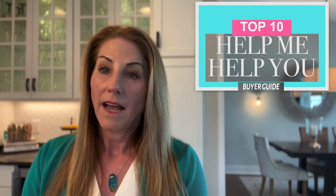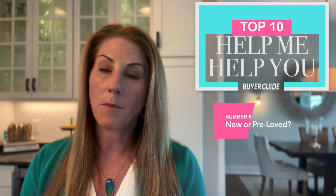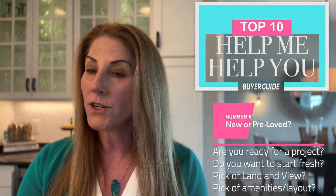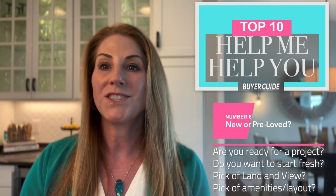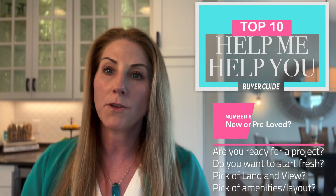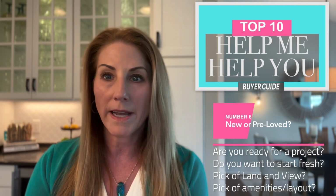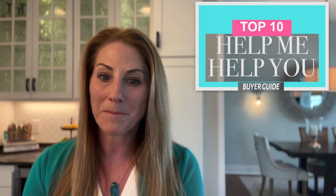Number six, would you consider building new? You know, we've got a lot of homes on the Outer Banks that were built back in the early 80s. Maybe that's not your style. Maybe you're not looking for a project. Maybe you'd like to start from scratch. So that could open up a whole different world of opportunities for us, looking for land, looking for the perfect place to have it, and then working with me to team you up with some really awesome local builders to make your dream come true. So think about new construction.